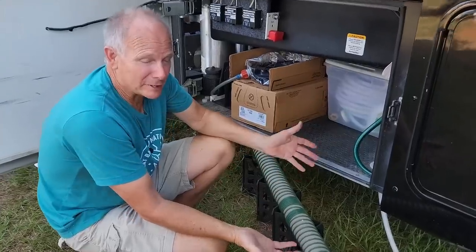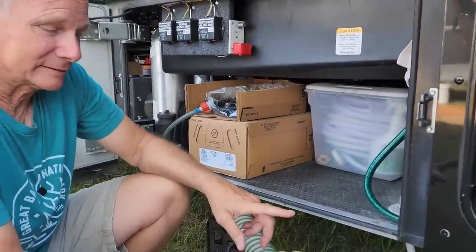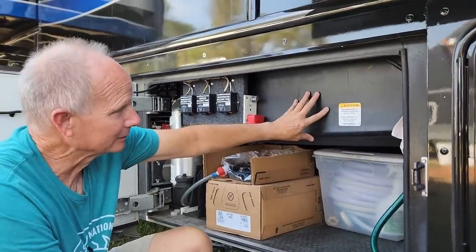So we've got three waste tanks: black, galley, which is right here, and gray.